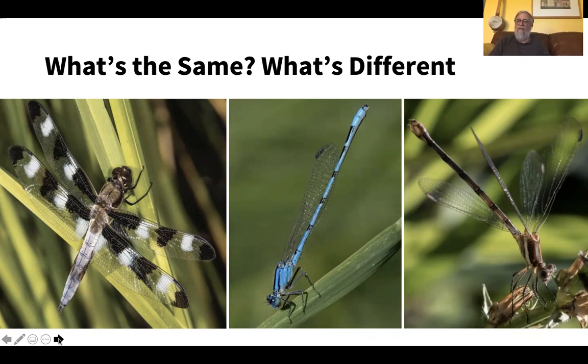Whereas with the dragonflies, the wings are in a horizontal plane. And so damselflies will have wings that tend to be elevated above the abdomen. Very often, like most of the damselflies, the wings will be folded together above the abdomen. So if we could have the next slide.